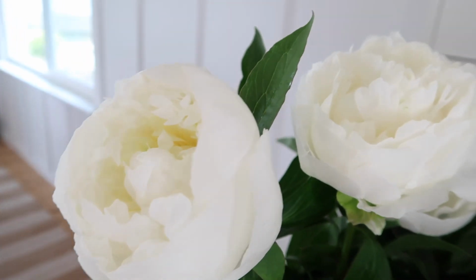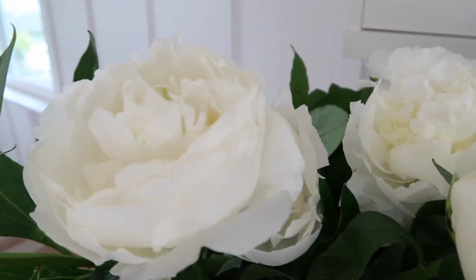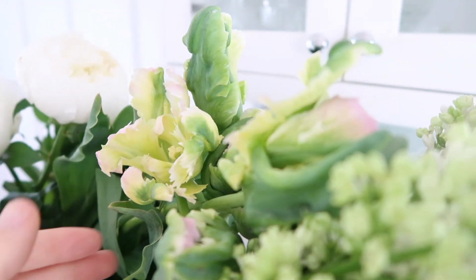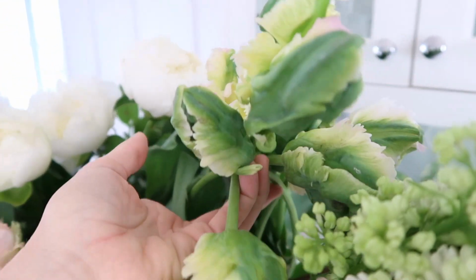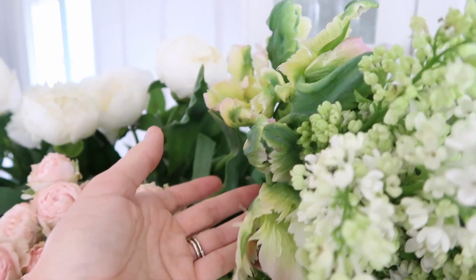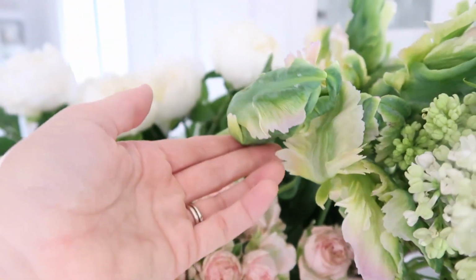The peony season is here, you guys. The quality is beautiful. When I opened the box and saw these, I was in heaven. So I'm really excited to be sharing with you how to get these peonies. And then we're also working with these really gorgeous parrot tulips. They have this light pink tip. They're feathery, they're unique, they're beautiful.